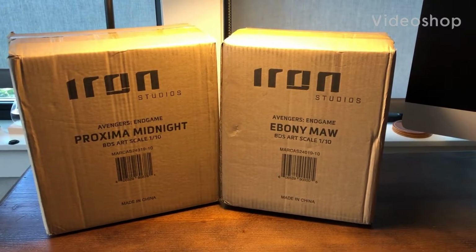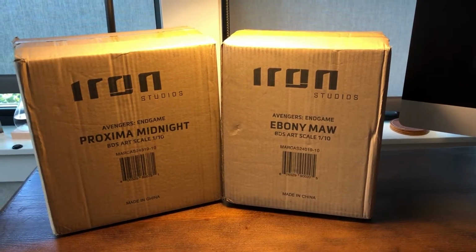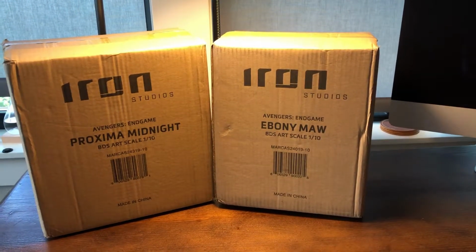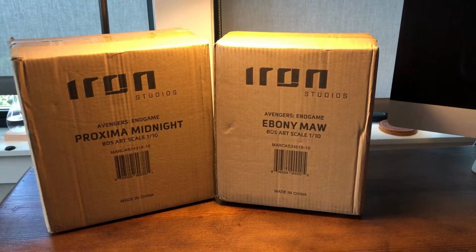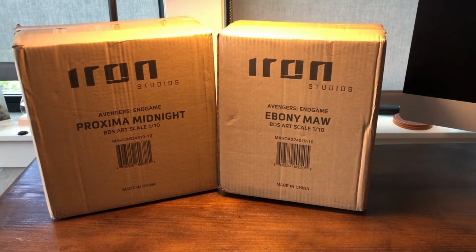Well, they are here, YouTubers. My little slice of the Black Order. We've got Proxima Midnight and Ebony Maw. Kind of like, I guess, 2/5 or half, depending on how you look at it, of the Black Order. But these were ordered last December of 2019. Ordered through Sideshow Collectibles, and now they are here. So let's go ahead and do an unboxing. Stay tuned.